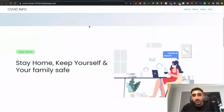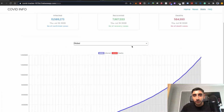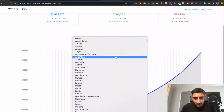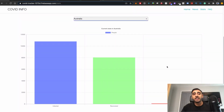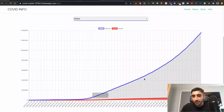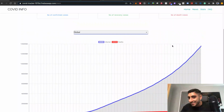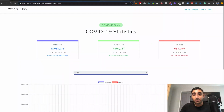This one was really nice, guys. Watch what happens when I refresh this project. You can see it loads up the stats in real time. If we go over to the stats section, I've got a nice little drop down. Here, if I type in, let's go to Australia. Check that out, guys. I'm guessing this is using something like Chart.js, but it pulls in the data and renders it on the screen. You get a really nice overall graph. I mean, COVID-19 isn't really nice, but the coding here is pretty clean. So this one was cool.